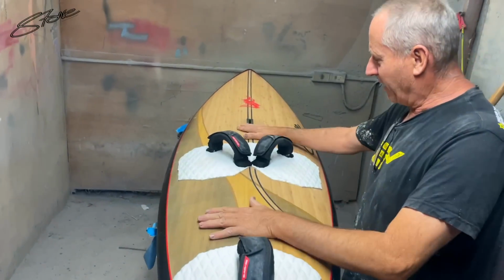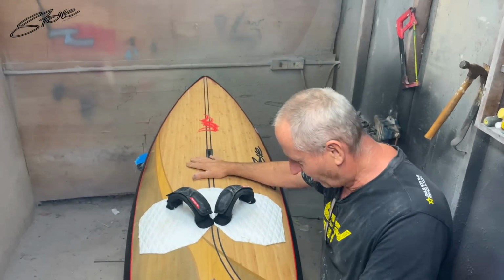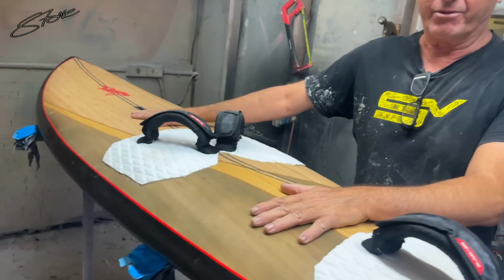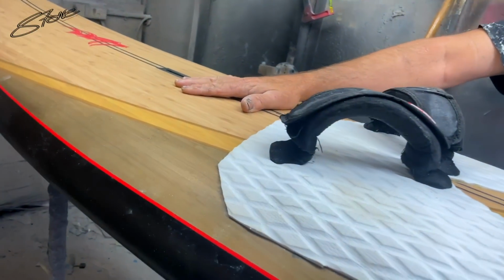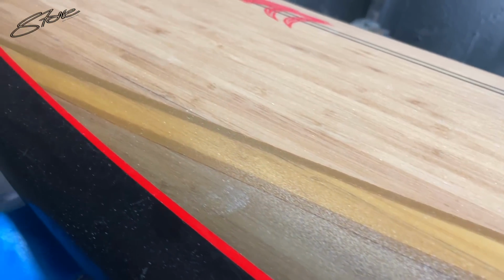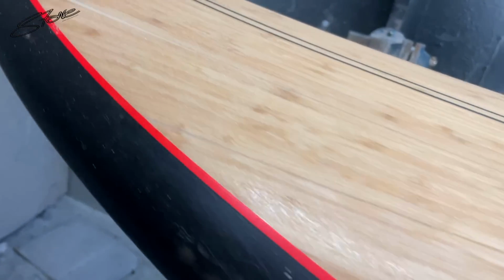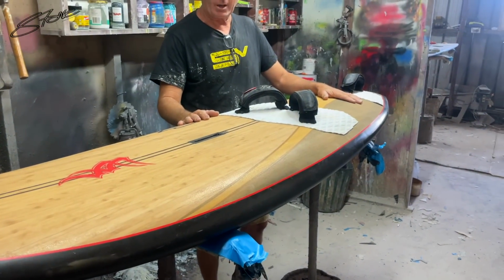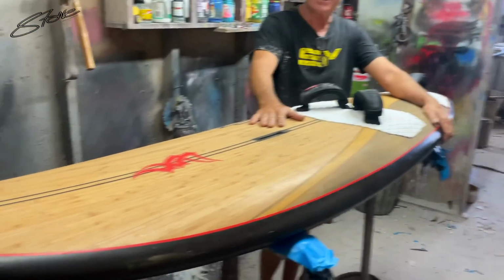And this paint was so heavy and I glassed it so light, and it's still in really, really good nick. The weight difference was actually only about 200 grams lighter than what I normally did back then. But they look great. You do really good paint, the finishing looks great on these boards, I think.